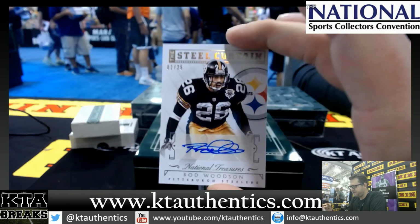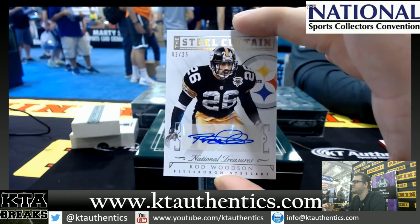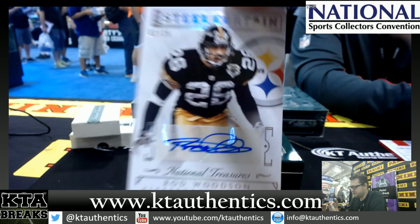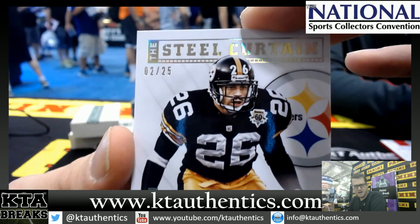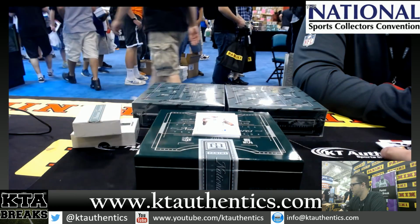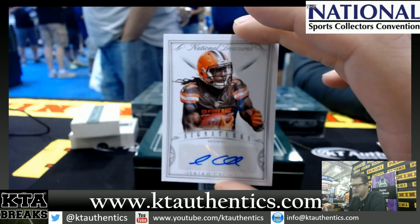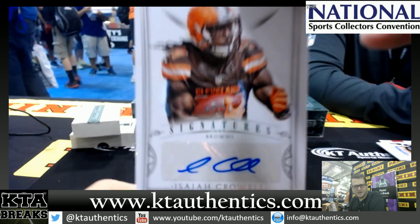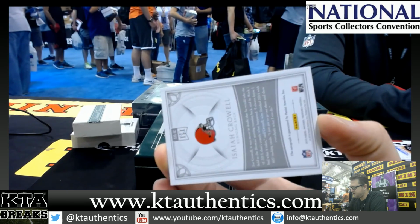All right, and then 2 of 25, the steel curtain inserts. Mr. Rod Woodson. Sticker autograph. Rod kept that all on sticker for you. 2 of 25, Steel curtain. Very nice. Good. 2 of 25 as well. Oh, nice patch next. Isaiah Crowell. 2 of 25.